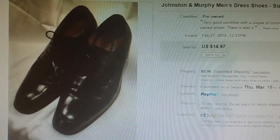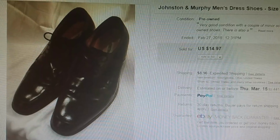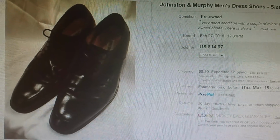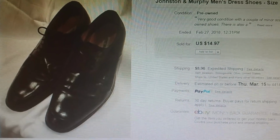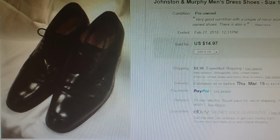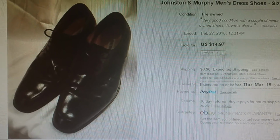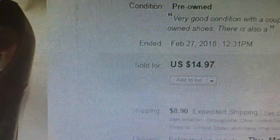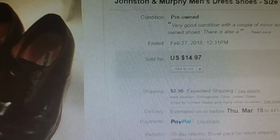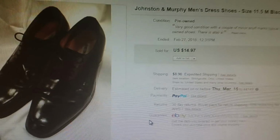So I watched some videos on shoes. Come to find out, I was told in the video to stay away from shoes like this that are soft in the soles. So I figured I had them already. I was going to throw them away, and I thought, no, reduce the price. So I reduced the price down to $14.97 or best offer. I took a best offer of $10 plus the shipping.